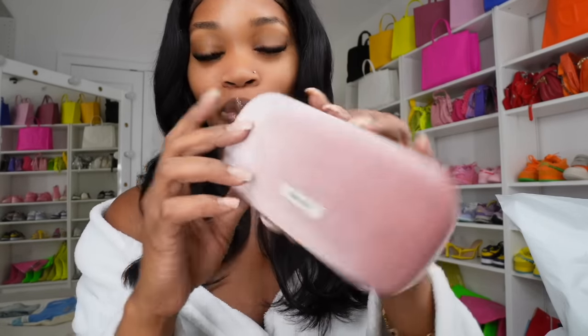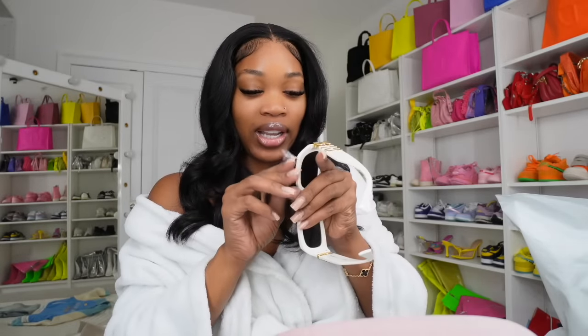So, y'all, look at the case. Like, it's a suede case with Mimu on it. So, yeah. Ooh, they so cute. Yep. So, these glasses like $600. Oh, they so cute, y'all. And I've been needing some white glasses. And baby. Oh. Yes, ma'am. Come on through, Mimu.